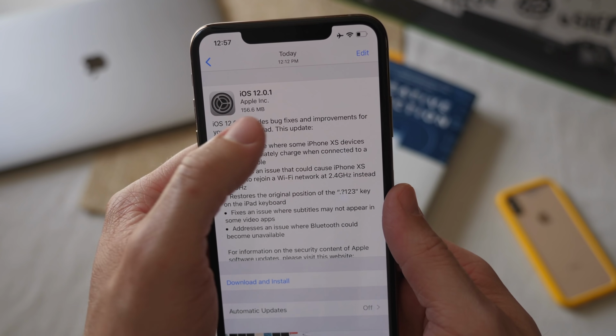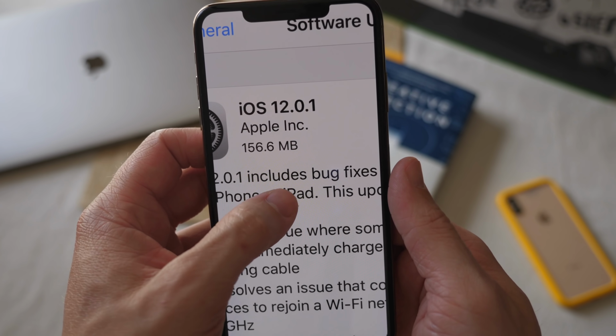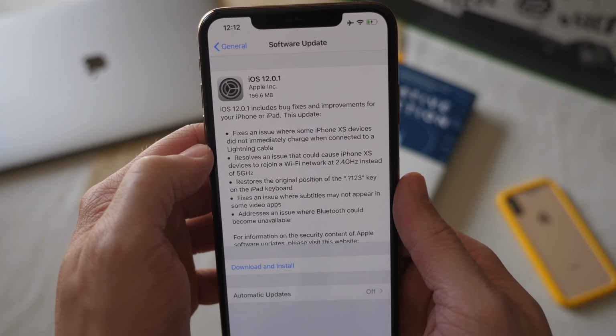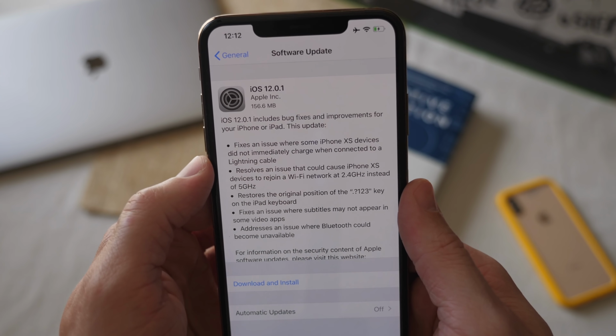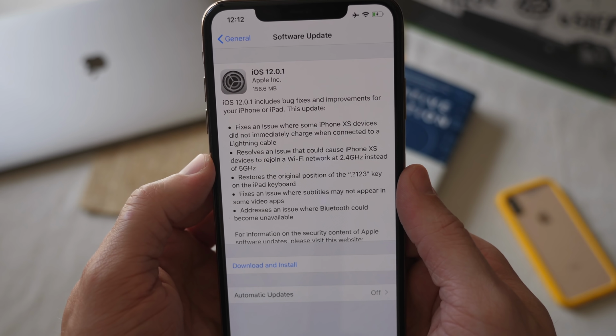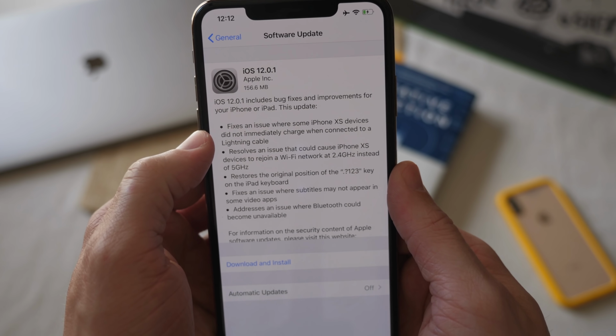Alright, so this is iOS 12.0.1. It was a pretty small update here on the iPhone XS Max, only 156.6 megabytes, and as always, Apple says iOS 12.0.1 includes bug fixes and improvements for your iPhone and iPad. The first 2 changes Apple claims are exclusive to the iPhone XS, and I definitely experienced the first one on my iPad, which was weird.